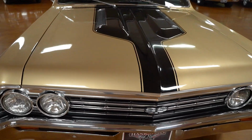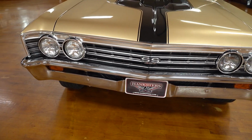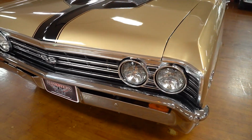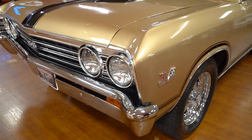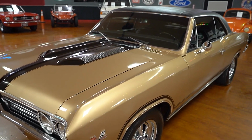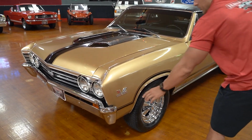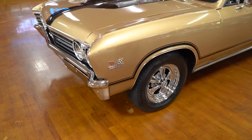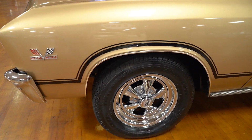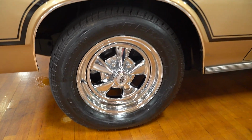SS designation on the front grille. Does say 427. It's not a 427 under the hood. It is a 502. Again, the car's golden color. Driver quality paint job on the car. We'll walk around the car, see if there's any areas of concern that I can point out to you on the paint. It does have a 427 designation on the front driver's side fender with the flags. Again, not a 427.